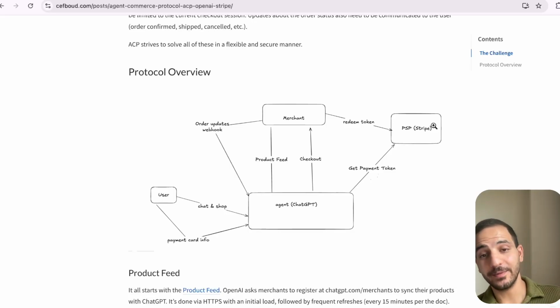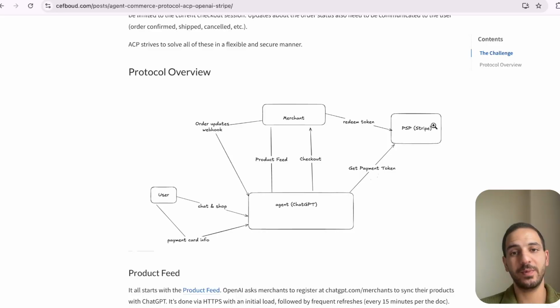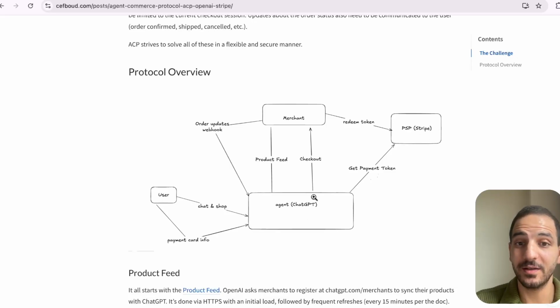And then the agent is going to send a request to the payment service provider to exchange that payment information for a token. That token is limited in scope. So it only works for the current checkout session with the current merchant, and there is even an amount limit. So that token can only be redeemed for up to the value of the current cart. And so the agent is going to get that token from the PSP, from the payment service provider, from Stripe, and then it's going to complete the checkout session with the merchant and send that token.